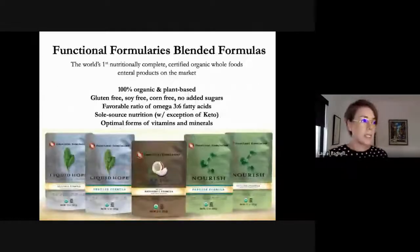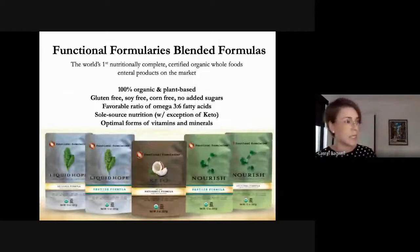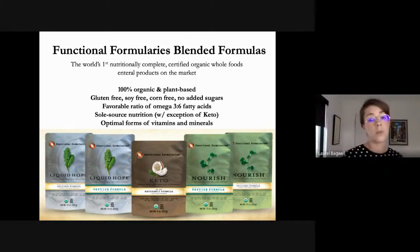So with that being said, this slide shows some of the Functional Formularies blended formulas. We are the world's first nutritionally complete certified organic whole food product on the market. So our products are 100% organic and plant-based. They're gluten-free, soy-free, corn-free. We don't use any added sugars in any form at all.